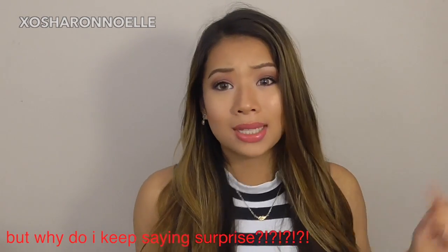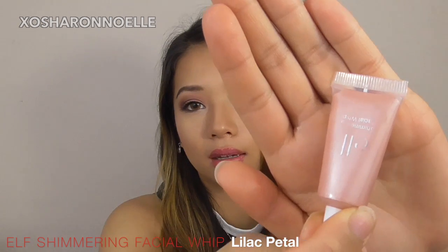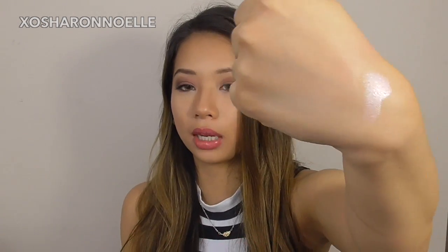The last two favorites that I have to show you guys is, surprise, another thing from e.l.f. This is the e.l.f. Shimmering facial in Lilac Petal. What it looks like kind of blended. Look at that gorgeous highlight. It's a really nice pinky pearl color, but when you blend it out, it really just catches the light.